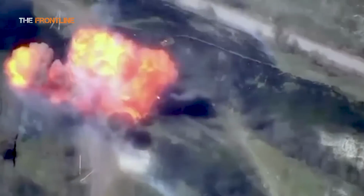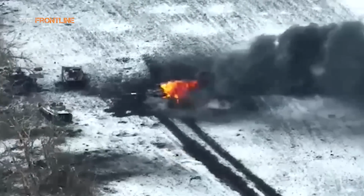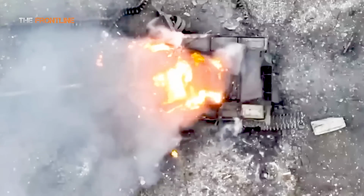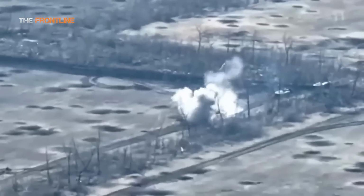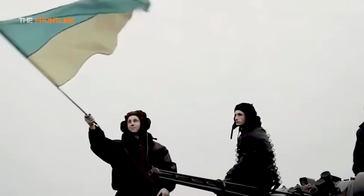Near the end of the video, one of the blazing vehicles blows up, causing a massive explosion. Ukraine has successfully used the weapons to strike Russian armor and vehicles, and some experts have estimated that Russia has likely lost more than half of its operational tanks in Ukraine. Nearly 10,000 Russian vehicles and other equipment have been documented to have been destroyed, damaged, or captured, according to Oryx, an open-source intelligence analysis platform.